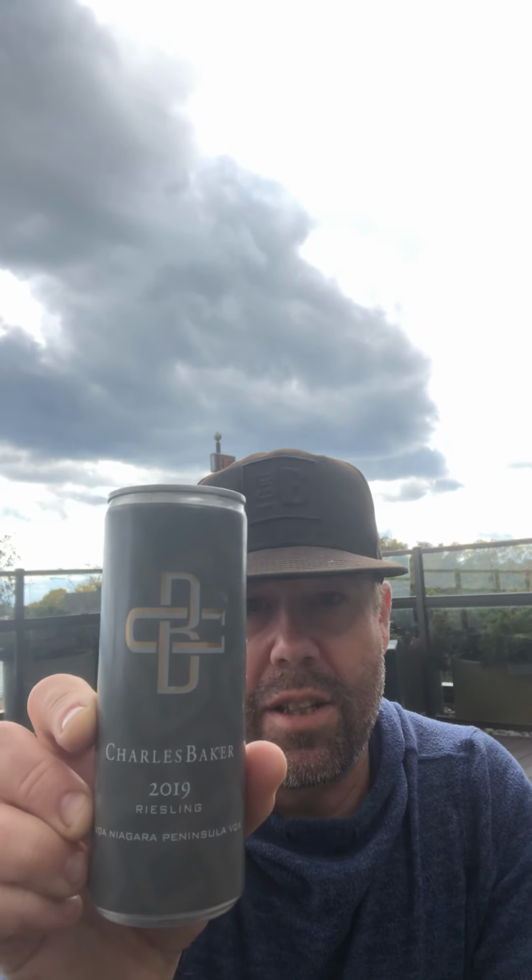And the first one I have is the Charles Baker Riesling 2019, 200 milliliter can. Wow. Packaging is sexy, it's sleek. It is made by Charles Baker, who started making Riesling in, I believe it was 2005. And then he actually makes the wine at Stratus Winery. And Stratus, as most of you may be aware, was the first LEED certified winery in the world. They take their environmental sustainability very seriously. And in fact, these cans are recyclable.